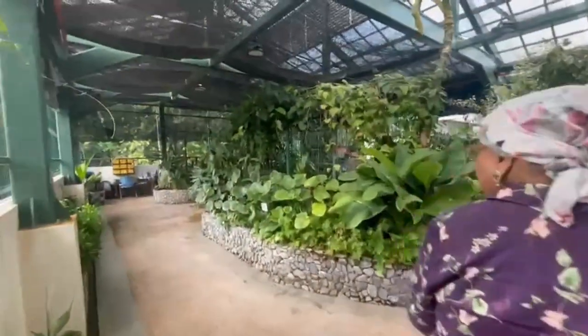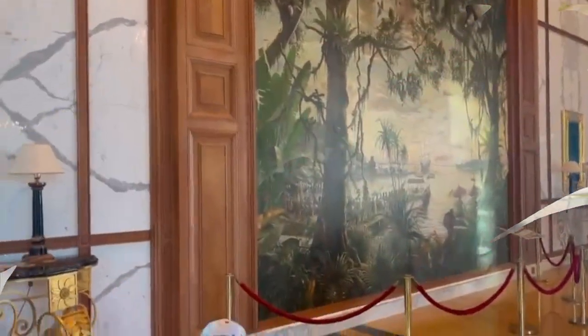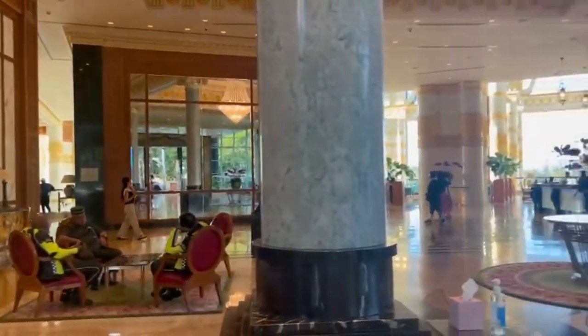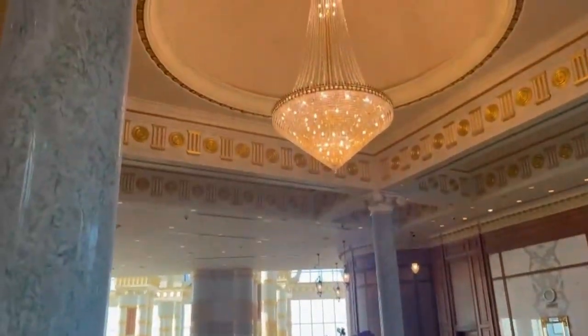So this is one of the luxurious hotels in Brunei, called the Empire, and we're going to watch the sunset here. It seems it's really beautiful. So this is the Empire Hotel. We're at the lobby and look at that chandelier. It's insane.